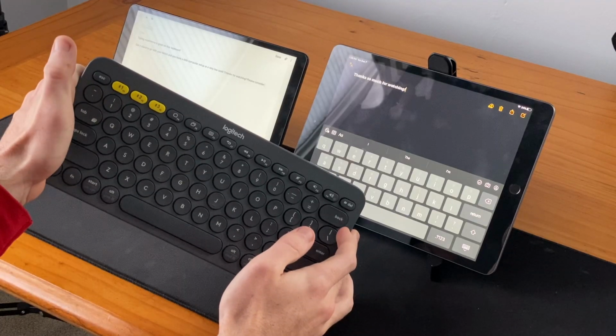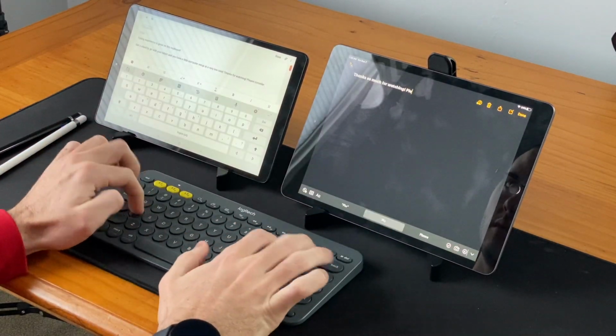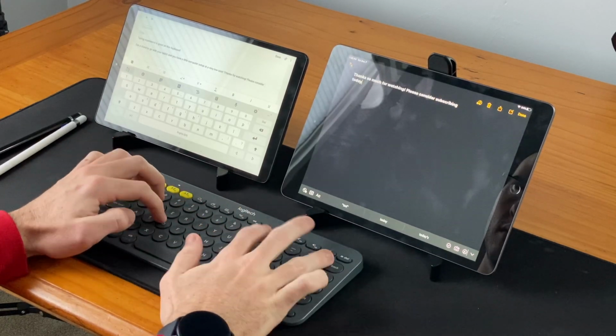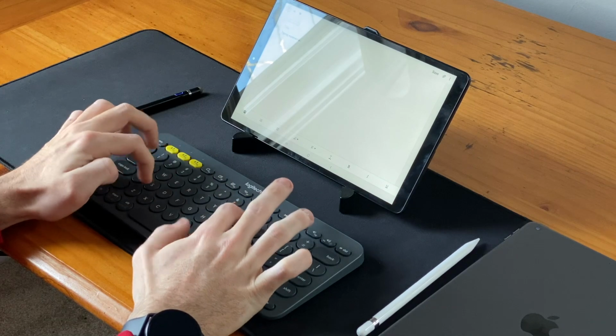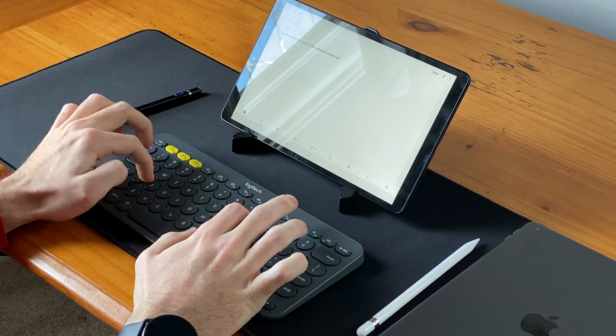After it's paired up for the first time, it will automatically connect to your device and is fully functional with both the iPad and Galaxy Tab A, with the ability to switch between your different devices with a single press. This thing doesn't feel any bit of cheap and provides a great typing experience for a fraction of the cost.